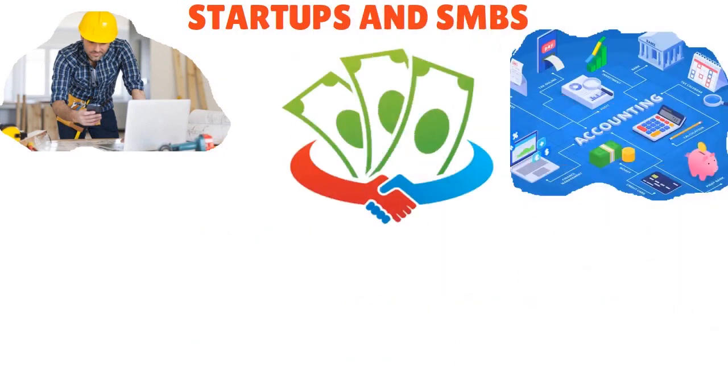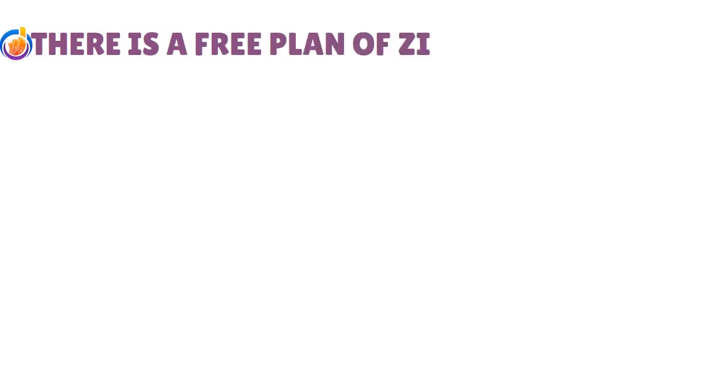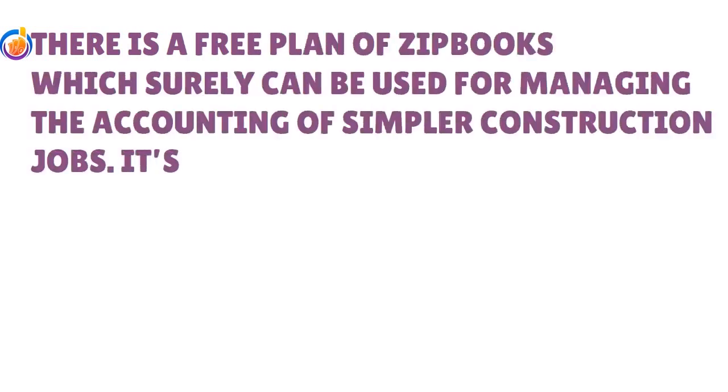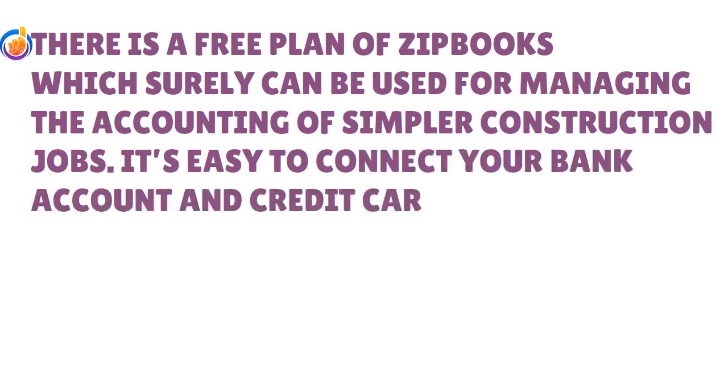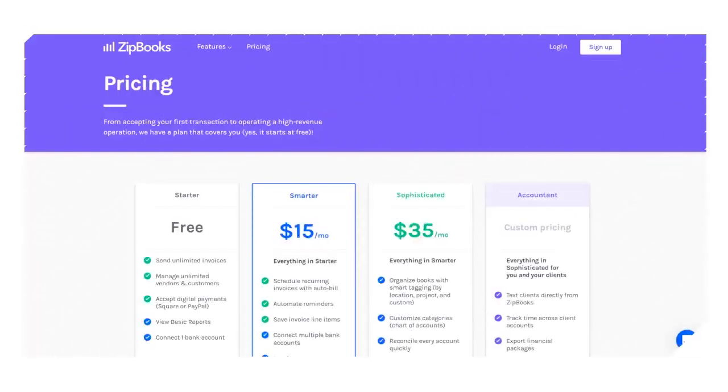And you can, however, use ZipBooks for construction if your projects are not too massive. Okay, so there is a free plan of ZipBooks, which surely can be used for managing the accounting of simpler construction jobs. It's very easy to connect your bank account and credit cards to ZipBooks to get started. So this is really fantastic here. And I want to show you right now on the screen the pricing for ZipBooks as of the date of this show.